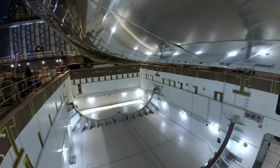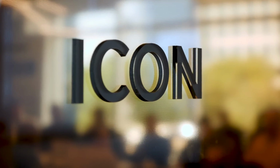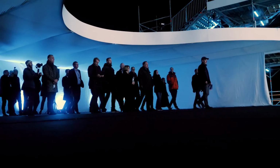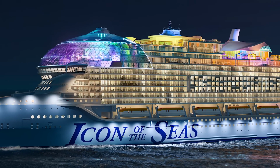From cleaner fuels to all new technologies to manage waste, Icon is the culmination of decades of research and innovation. And it's the next step in Royal Caribbean's ongoing journey to create the ultimate vacation for millions of families and adventurers for many years to come.